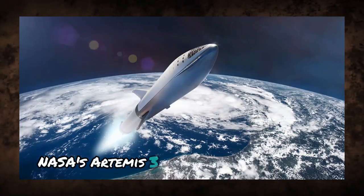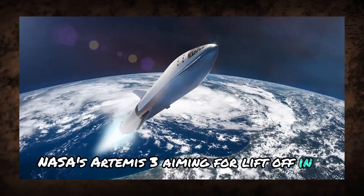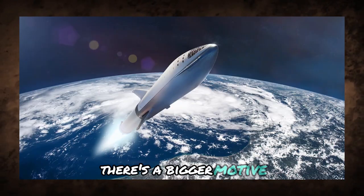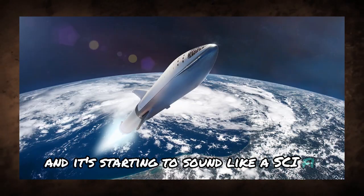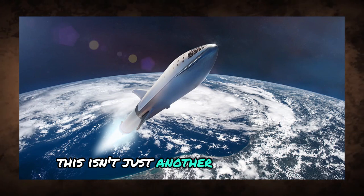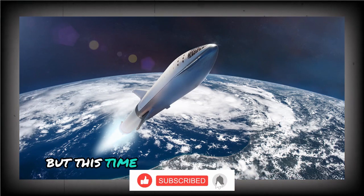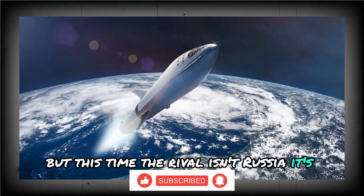NASA's Artemis 3, aiming for liftoff in 2027, isn't just about science or nostalgia. There's a bigger motive, and it's starting to sound like a sci-fi thriller. This isn't just another flag-waving moment, it's the start of a new space race. But this time, the rival isn't Russia, it's China.